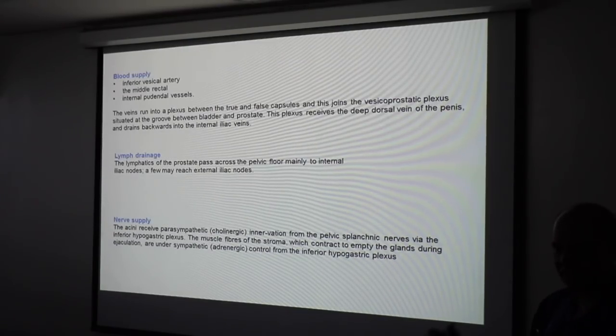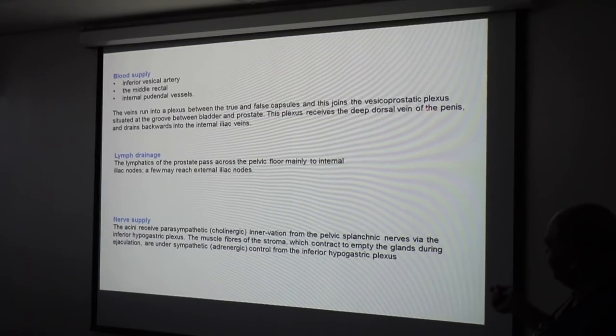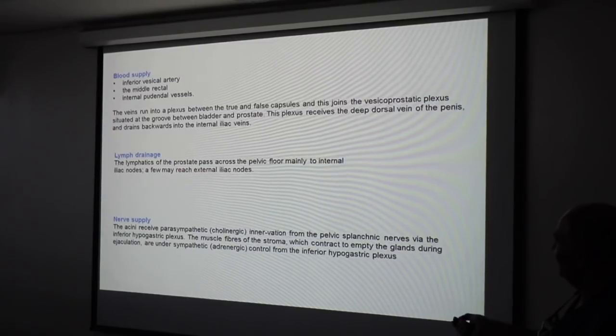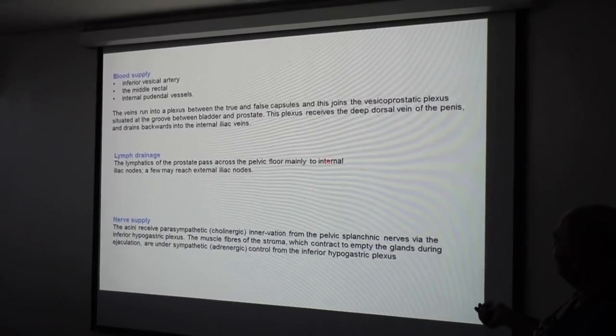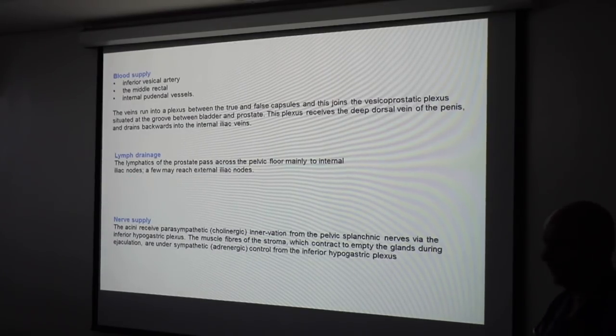So now, coming to this slide. The prostate, what is its blood supply? From inferior vesical, middle rectal, and internal pudendal vessels. Veins, they run through it. We talk about the plexus. Lymphatic drainage: lymphatics of the prostate pass across the pelvic floor mainly to the internal iliac nodes and a few may reach the external iliac. So internal iliac, external iliac.